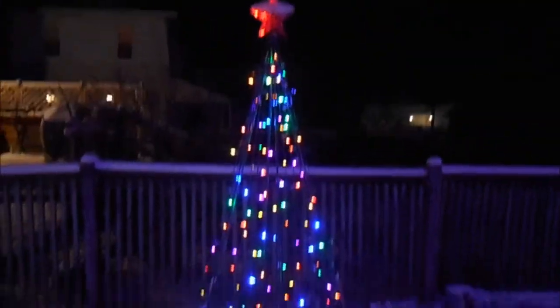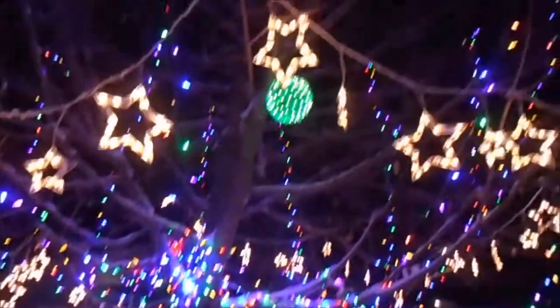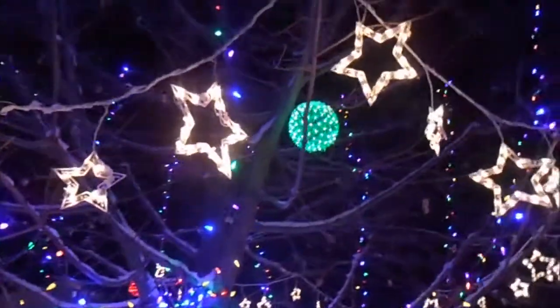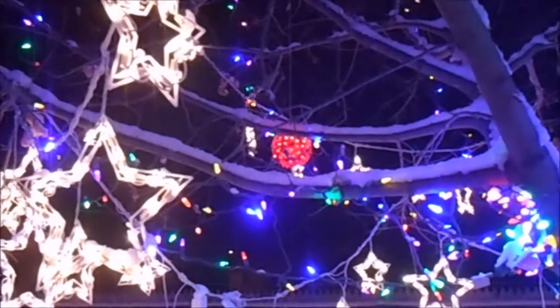Then another new LED tree. And then some LEDs on a bush here. And then some toy soldiers. And then, of course, the lights in the maple tree. There's over 1,000 lights in this tree this year, including 2 spheres. The green one there, large green one, and then a little red one, which is over there. I don't know if you can see it, it twinkles.